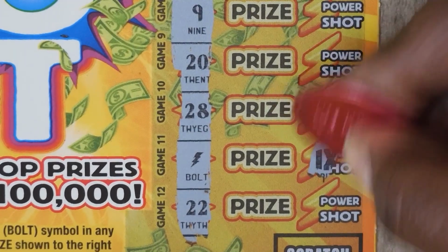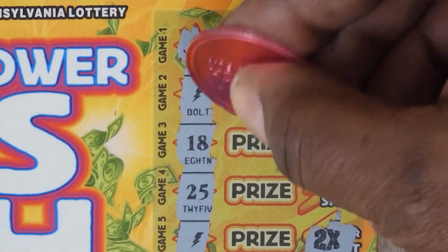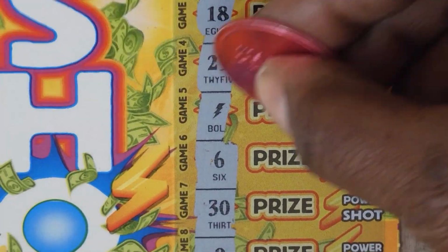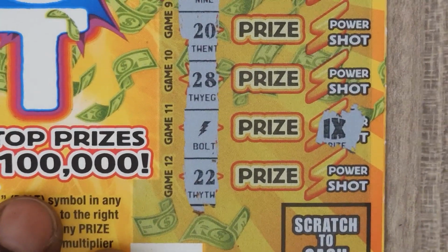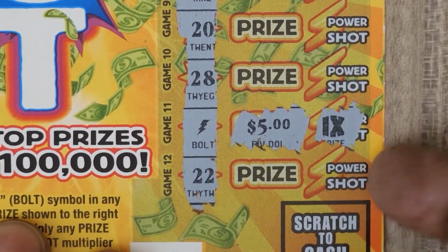All right, and let's see what the one down here is. Another 1x. Okay, let's check out the prize in the first one. It's $5. Second one, another $5. And then the last one, another $5 for a $20 win.